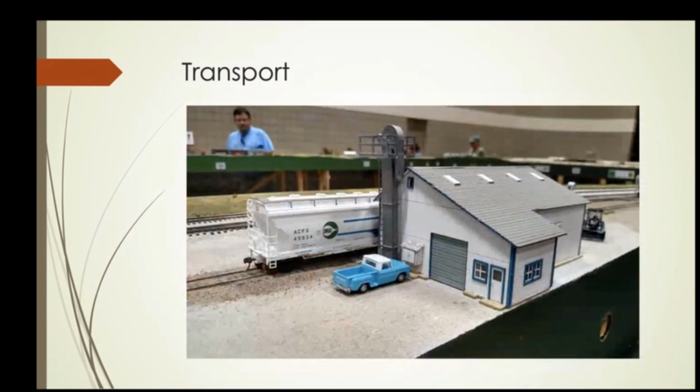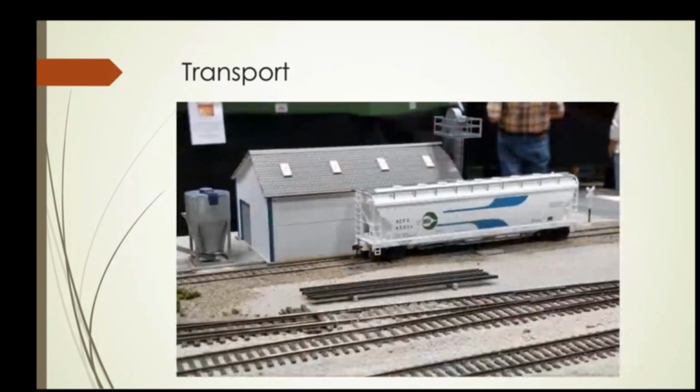This is one from the National Train Show 2 years ago in Kansas City, off of the Fremo layouts. I'm not sure if this is the Blair Line kit, but they make a kit that's very, very similar and looks very, very good for a small town facility. The backside.